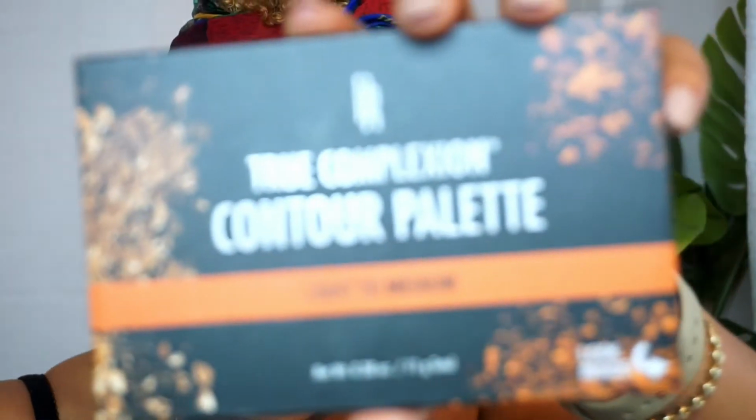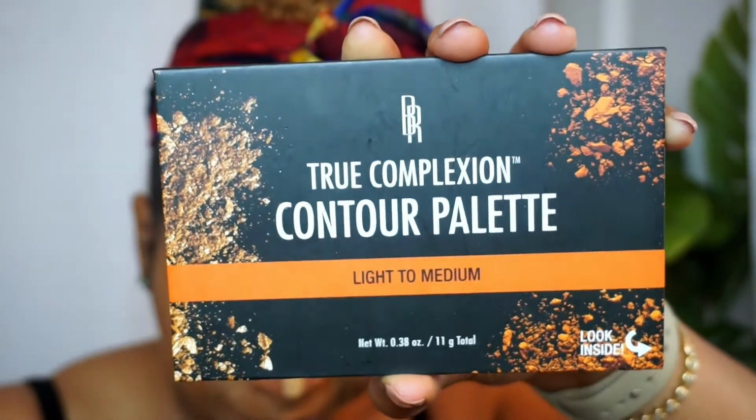Okay, so of course my camera overheated. It didn't die, but I was just baking for a little bit. Now this is the contour palette I have been using, and this is by Black Radiance, the True Complexion contour palette, and this is the light to medium.